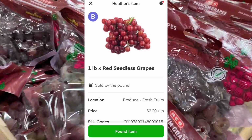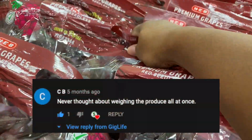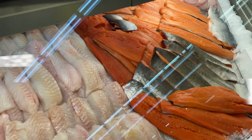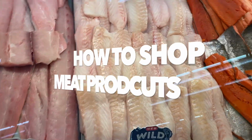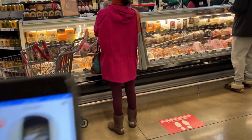The biggest tip I can give you about produce would be shop for it, then weigh it all at once. And also pay very close attention to things that need to be organic. Now, let's talk about the seafood, deli, and meat counters. These areas can be a little time consuming as you will have to place the orders at the counter.